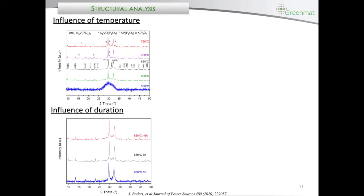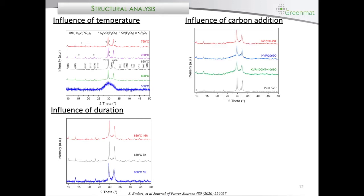We have also analyzed the influence of duration, and in this case, the optimal duration is 8 hours, because less than 8 hours leads to a not well crystallized material, and a longer time gives the same result as 8 hours. We have also analyzed the influence of carbon addition on the purity of the material, and as you can see, there is no impurity present due to the carbon addition.